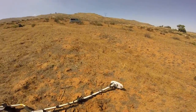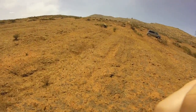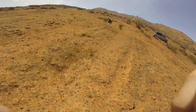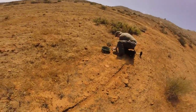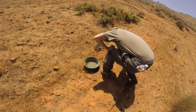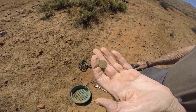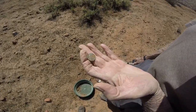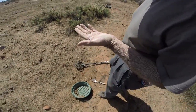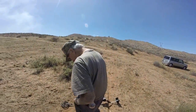Another one. Okay. All right. 1931. Yeah. A year older would have been my age. Got a little of that oxidation on it this time. Yeah, a little copper. All right. Still very good. Still spins, right? Oh, yeah. Fantastic.